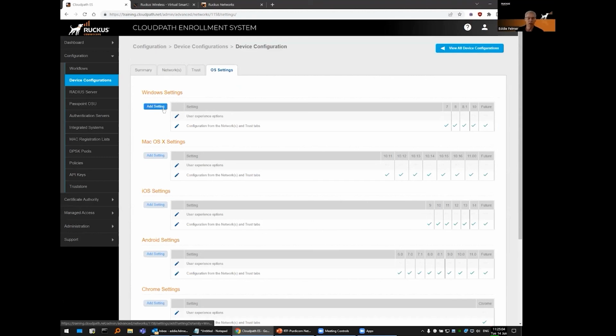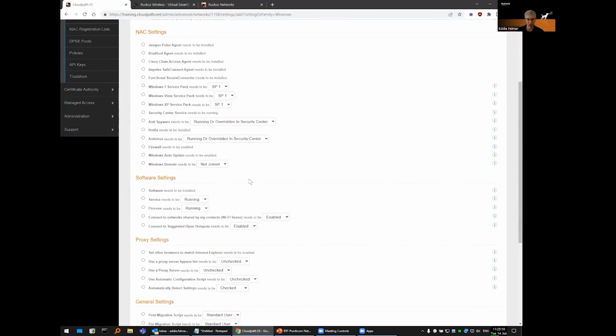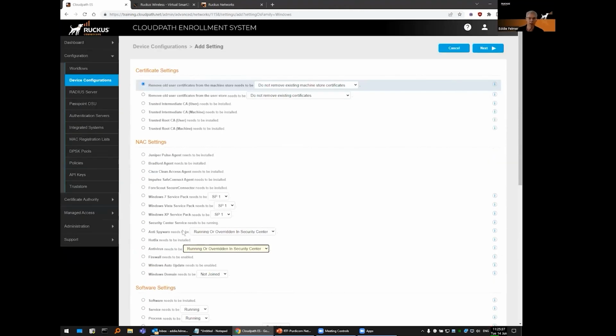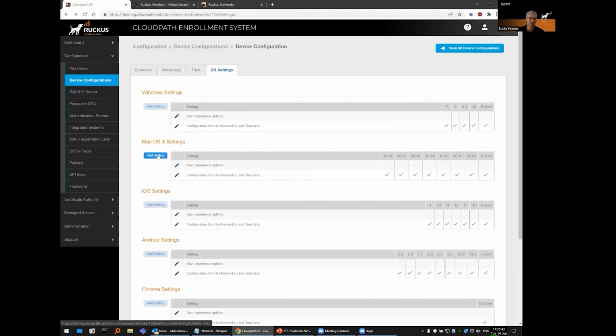And you can also change the settings in terms of the NAC. I'm not going to go through all these in detail. This is for Windows, of which there are a lot of settings, but you can do things like check for specific service packs. You can check to see whether things like antivirus is running. You can also remediate that. So if it's not running, you can have CloudPath automatically remediate and enable the antivirus or enable the firewall or other specific software services and processes. You can change proxy settings, you can change all sorts of network settings on Windows as well. So there are a lot of settings that you can do on the Windows side of things in terms of that posture checking.